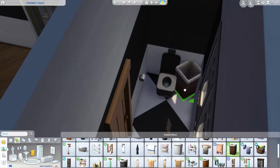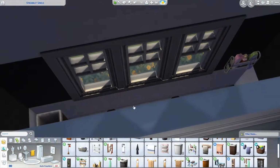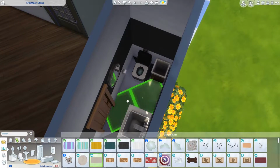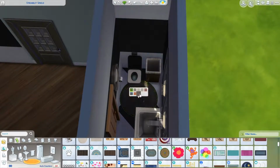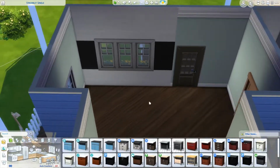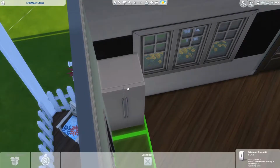So we are starting off with a bathroom, and luckily, really luckily, we have the shower from Discover University, and I love that shower. I would also love it if there were shower curtains. Obviously I could have just placed normal curtains, but shower curtains, which you then place in front of it, so it looks kind of closed off. That would be totally amazing for me, but you know, one can wish.